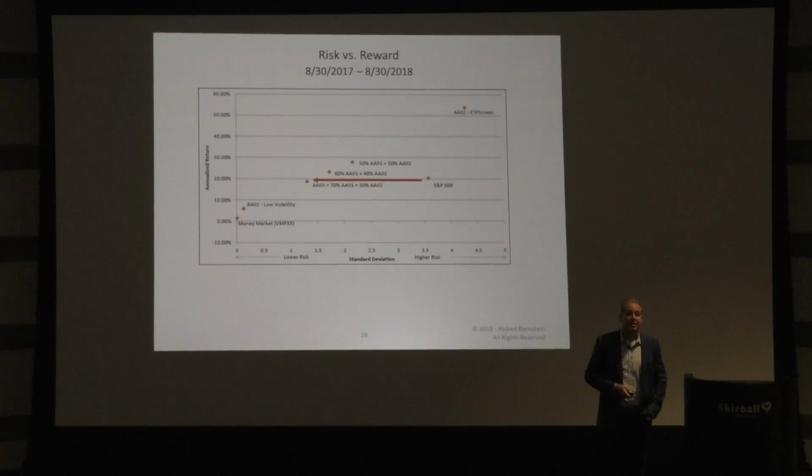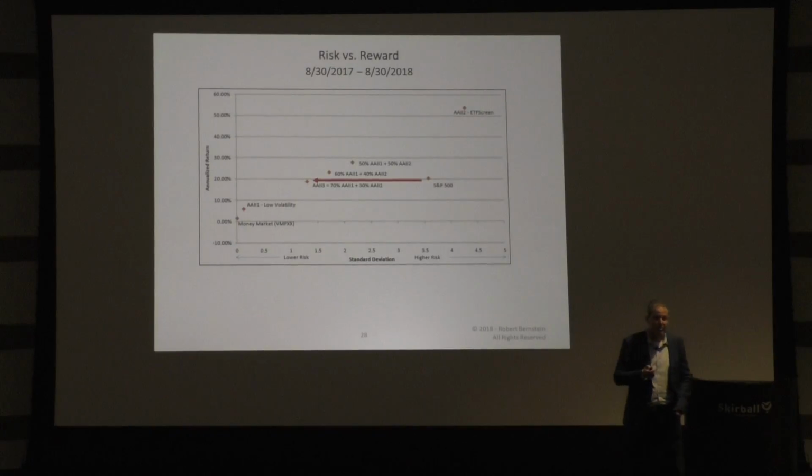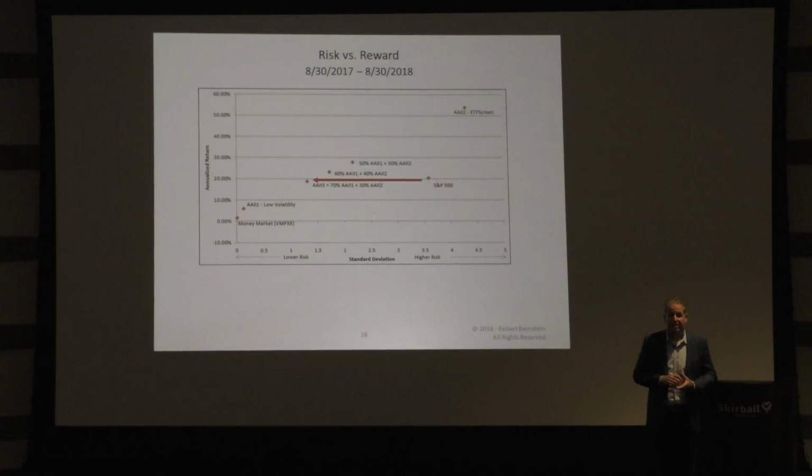Yeah. Question here. What do you think of low volatility stock funds, low beta funds like USMV or SPLV? They invest in low beta stocks to reduce the volatility. So the question was, what do I think of low volatility funds, low beta funds? My suggestion would be to plot that chart and take a look at what it looks like. You might be surprised at the results. There's still a level of volatility, so take a look at that fund, plot it, and make sure that the level of volatility corresponds to your personal tolerance for risk.